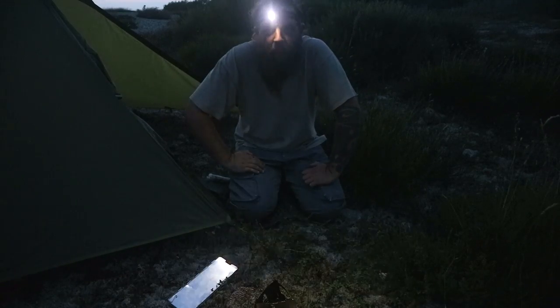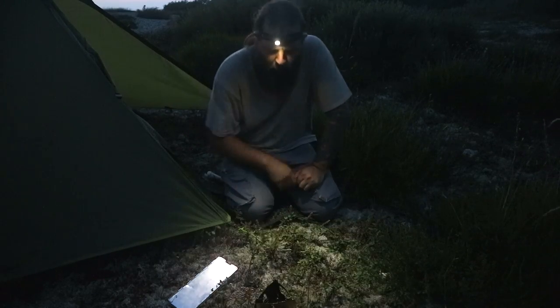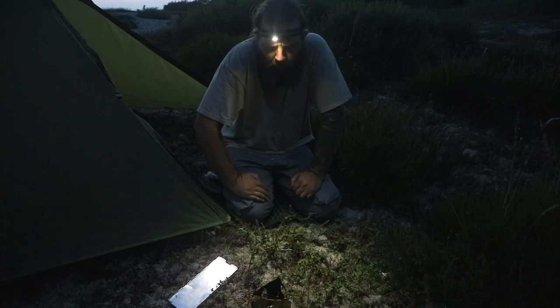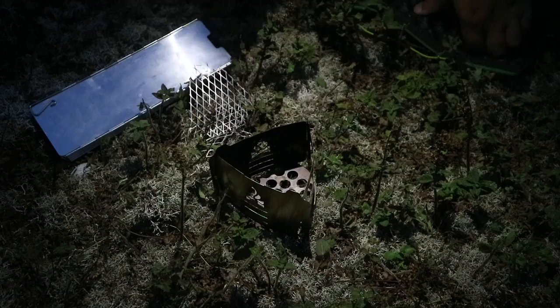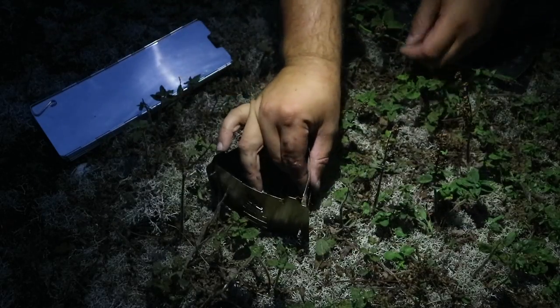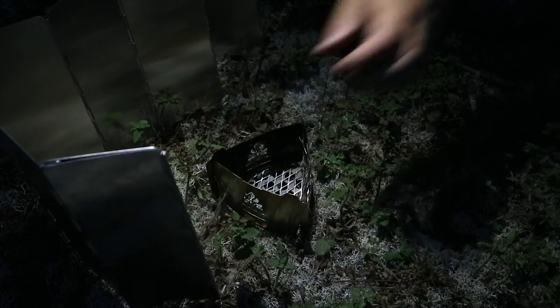A bit of a schoolboy error here. I've pitched my tent with the door opening onto this bush, so I can't really have my stove straight outside. I've got with me today the bush box pocket stove. You probably saw that if you saw last week's video of me doing the mini breakfast. And I've just got this mesh, and this just fits inside the stove, over the front there where you put the wood in. That will just stop the pellets that I've got with me from going through the air holes there. I've also got a little windshield with me too.